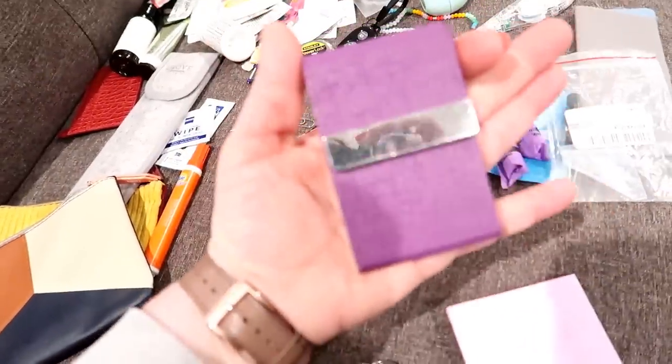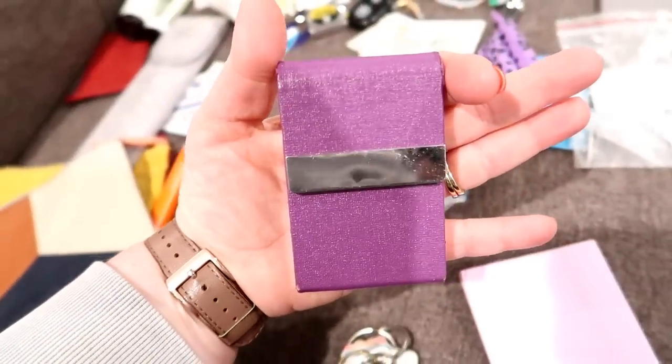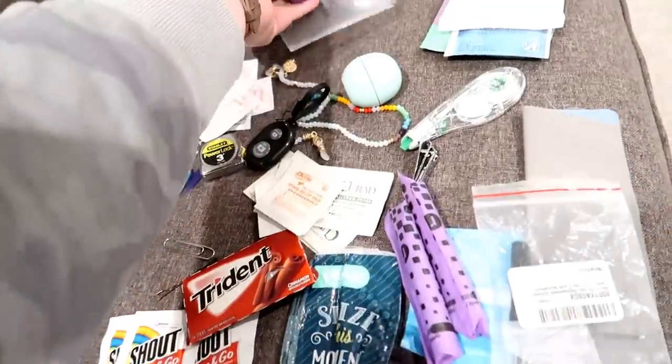This is a business card holder. Obviously, this is something I use a lot more when I'm traveling, and we are not right now, but if I'm at a conference or something like that, I can give out a business card.